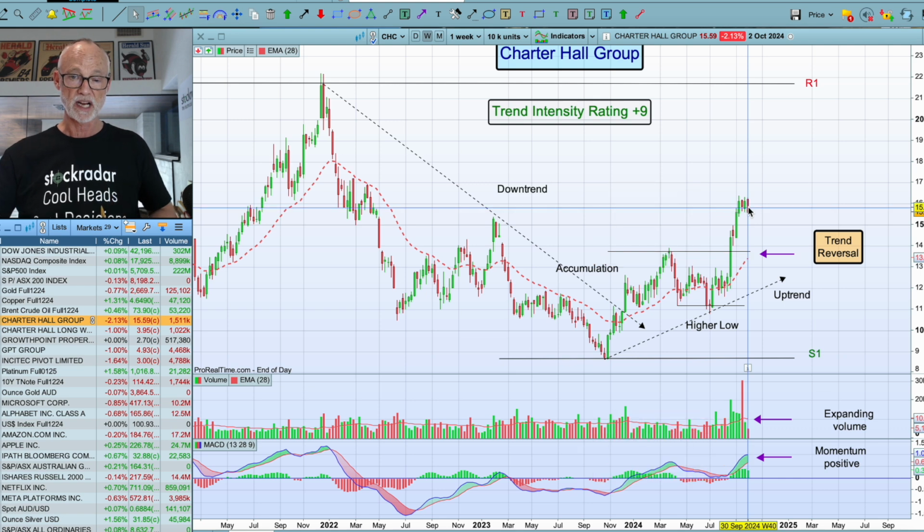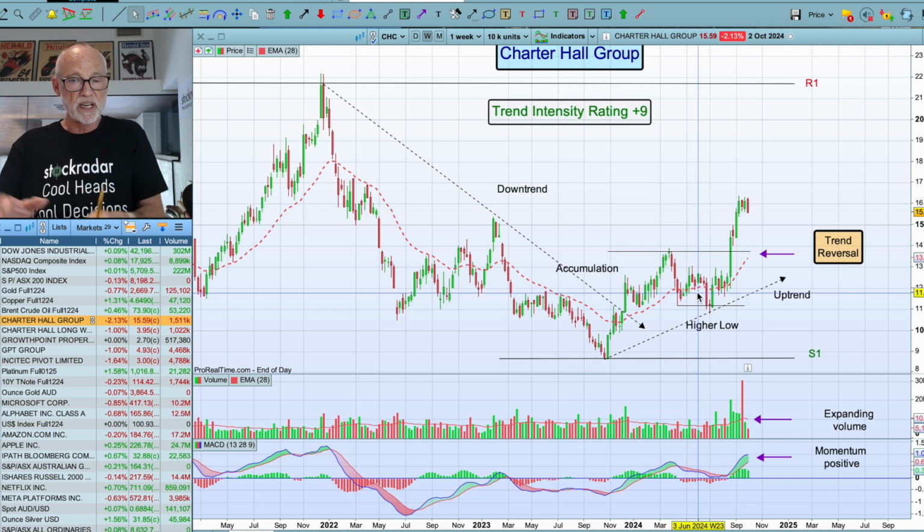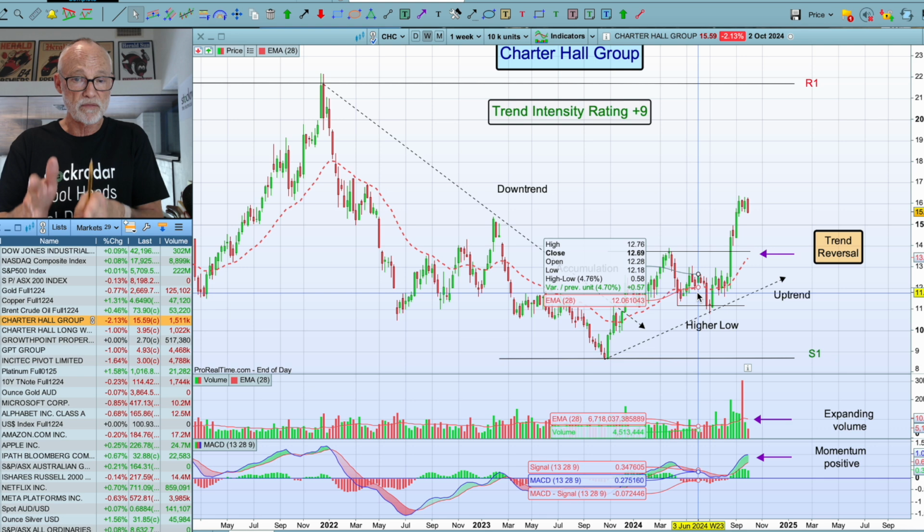Markets do this, okay? They go up and they go down. Remember that. But overall, the macro picture here is we've got positive momentum, volume, moving average and price trend, all saying this is in an uptrend phase. So that's why these stocks have changed, and that's why we've got some signals to buy them. Okay, so that's the Charter Hall Group, which is looking pretty good.